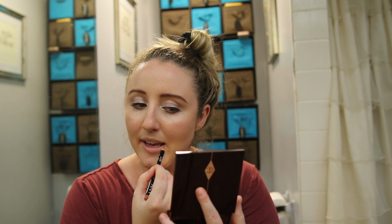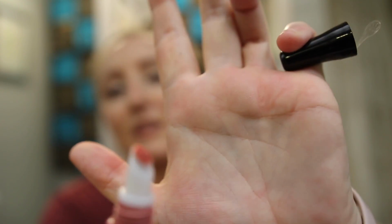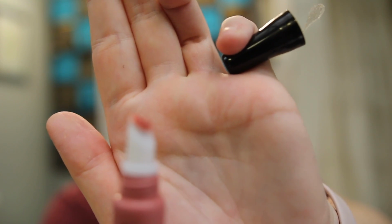So this is the NYX lip liner in soft brown, and I think it's just a tad darker than the, what's it called, the lip pout. It's so weird the way it squeezes out. I'm not sure if you guys can see that. Let me try to, it literally squeezes out up here. Focus on it. It's not gonna focus. I tried. All right, so let's pop this on.